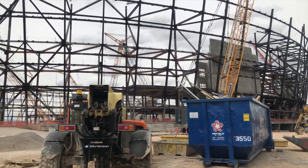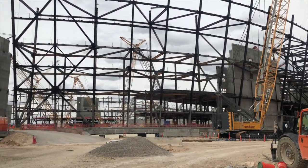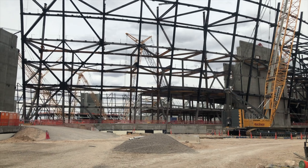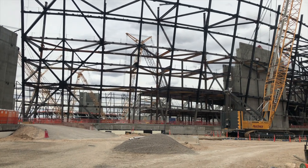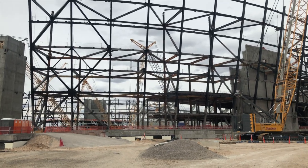Really important that the steel guys and the concrete guys stay in sync. That's what causes some delay if one gets ahead of the other, because it has to be in perfect unison to get this stadium done in time, and they're doing a great job.